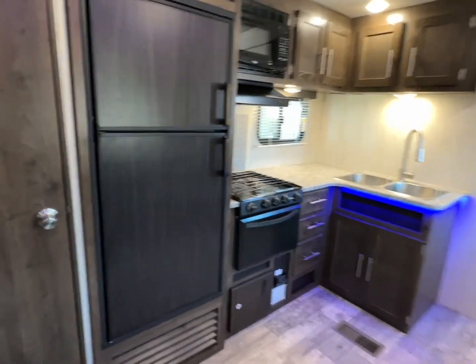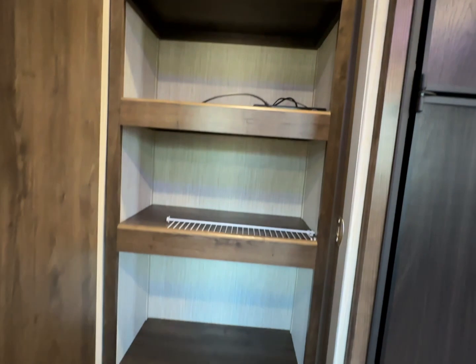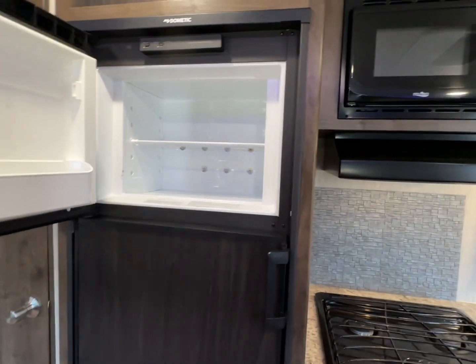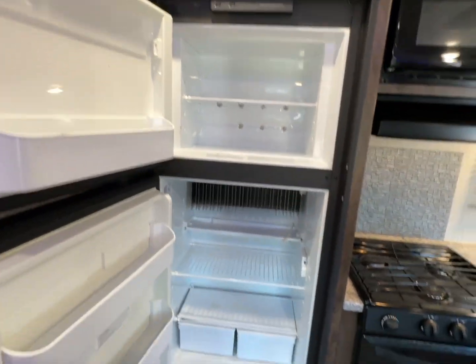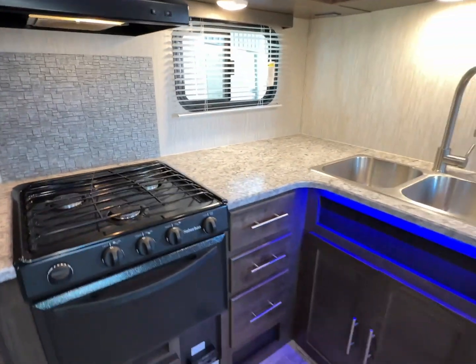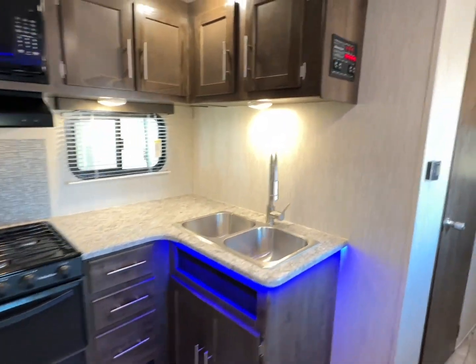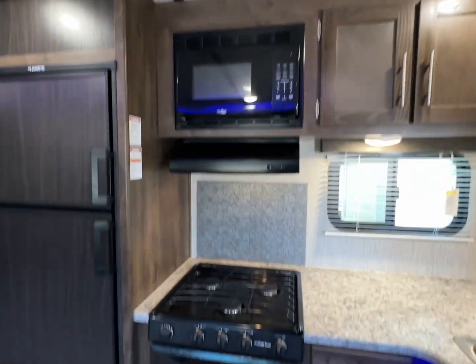Here's your kitchen area. Check out this pantry. It is absolutely huge. The fridge is an RV fridge, so it works on propane and electricity. You see it's nice and clean. We didn't clean it. Not yet. We'll get there. High point microwave. Where do we go? Kids? Mom and Dad? Oh, let's go this way.